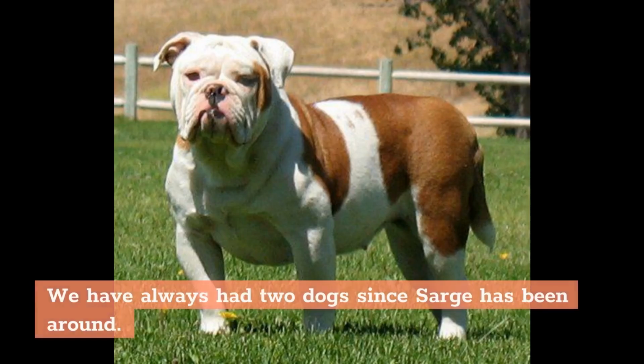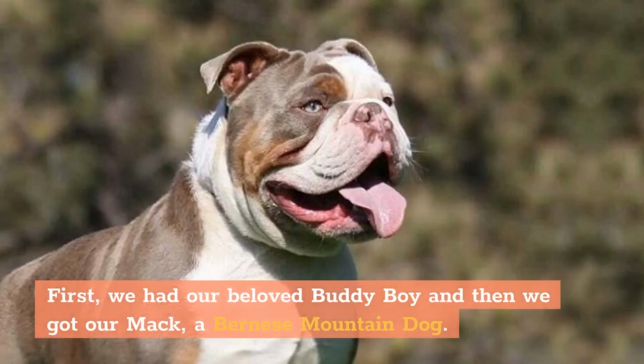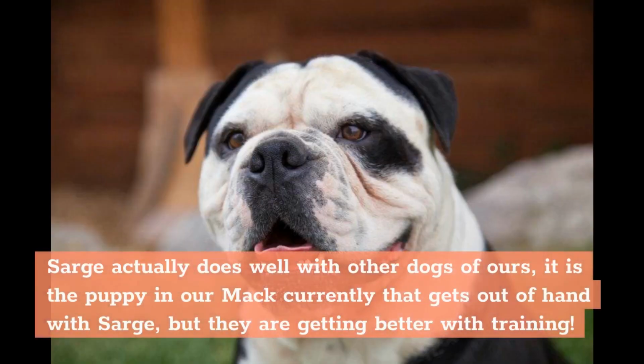We have always had 2 dogs since Sarge has been around. First, we had our beloved Buddy Boy, and then we got our Mac, a Bernese Mountain Dog. Sarge actually does well with other dogs of ours. It is the puppy in our Mac currently that gets out of hand with Sarge, but they are getting better with training.